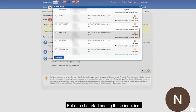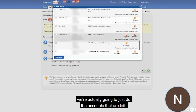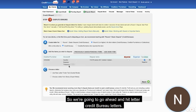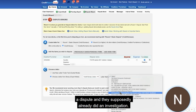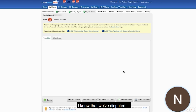But once I started seeing those inquiries, we're actually going to just do the accounts that are left, which is just this one account right here and another one. So we're going to go ahead and hit letter, credit bureau letters. And this one, I'm just going to use a prove it letter because I already sent a dispute and they supposedly already did an investigation. Obviously, it's still there. I don't know if they're still investigating it, but it doesn't even say that it's disputed. And I know that we've disputed it.